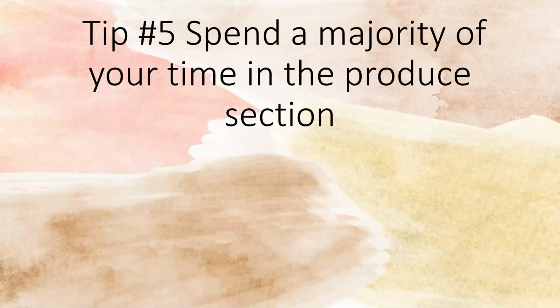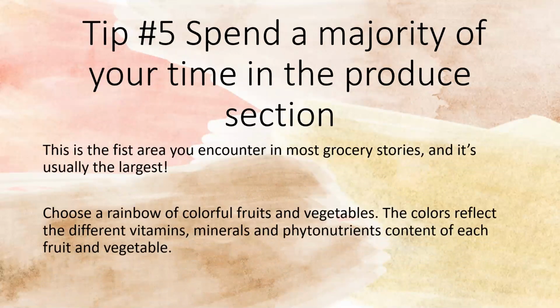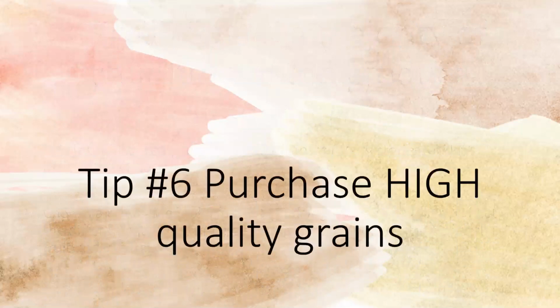Tip number 5, spend a majority of your time in the produce section. This is the first area that you encounter in grocery stores, and it's usually the largest. And while you're in there, choose a variety of different colors, rainbow colors. All of those colors reflect the different vitamin and mineral and phytonutrient content in the fruits and veggies. So you want to be making sure that you get a wide variety of those things.